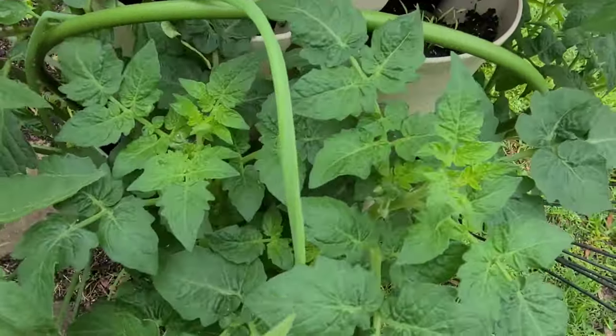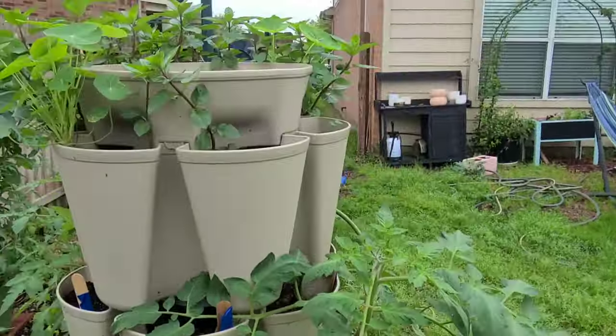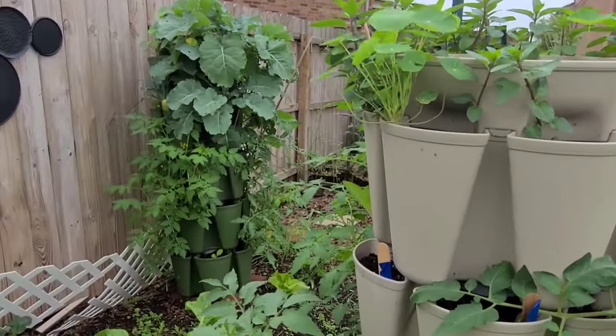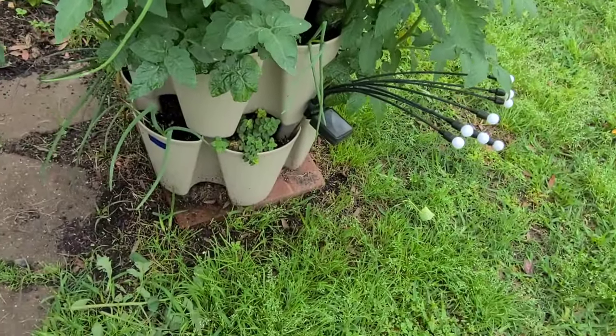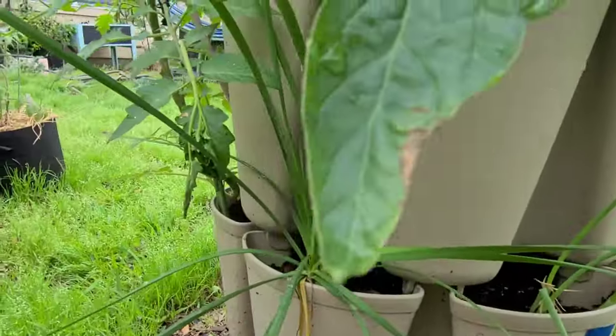Look how beautiful this tomato is. Like, I'm telling y'all, I am obsessed with the green stalk grow tower. Like, it literally went from nothing to something. You see how beautiful that is? Nothing to something. It's just amazing how beautiful this thing is and how much you can grow in a small space. Look at that.